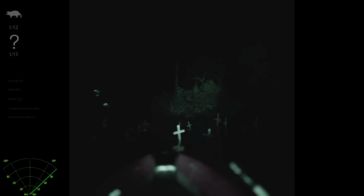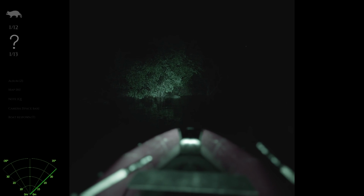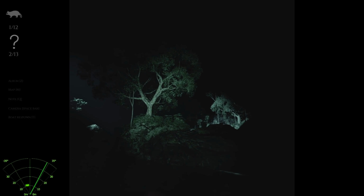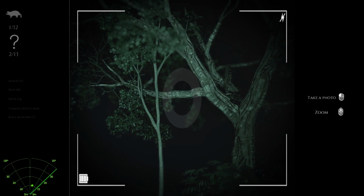To understand what has been happening in the park, you must travel along the river that meanders through it. You'll need to take photos to document your findings as you explore. Your main mission is to locate all 12 hidden raccoons throughout the park. Fortunately, you will have a scanner that alerts you when a raccoon is nearby. Since the entire game takes place at night, it can be challenging to spot them.